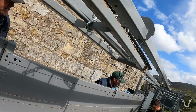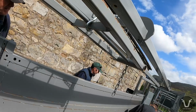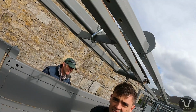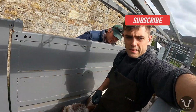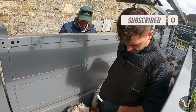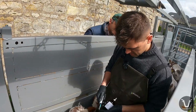We've got about 8 to do today, so they're loaded into the race. They first get their local anaesthetic block, then their anti-inflammatory, then their sedation. The team here are keen to reduce the need to do any procedure like this to a minimum, so heifer calves have been left in the pen with their mothers. They're destined for breeding, so we don't need to worry about their horns. Going forward, the bullocks may well be left with their horns too.